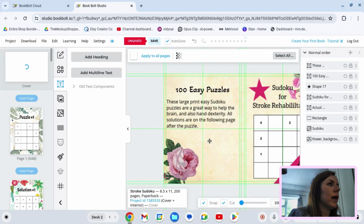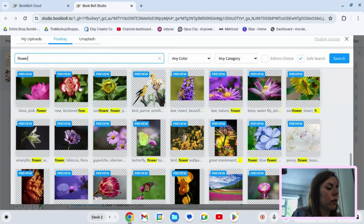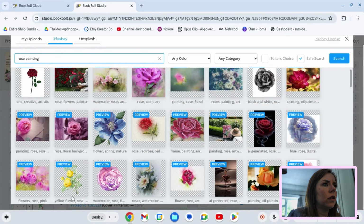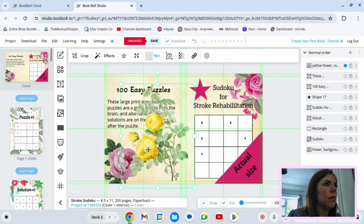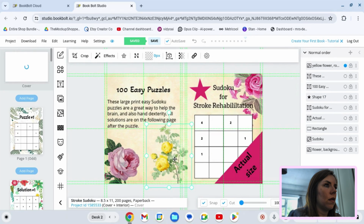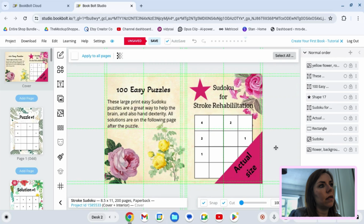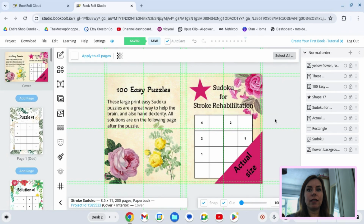There we go. And then perhaps if we get another little flower. Let me just type in rose painting. Let's see what that comes up with. Oh, that's a nice one there. Let's try that. Different colour. Will it work? Oh, I think that might do actually. So I might just have that coming over there. There we go. And then you would have just the barcode coming over, which I think is okay. Yeah. And that is basically it.